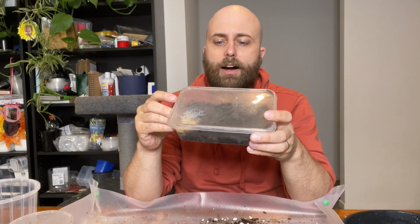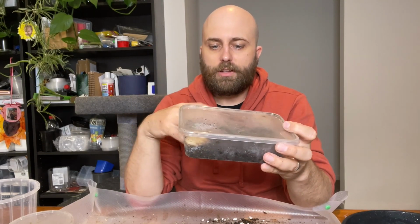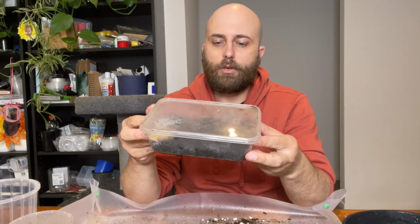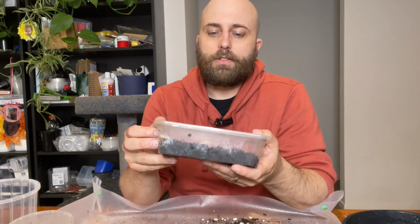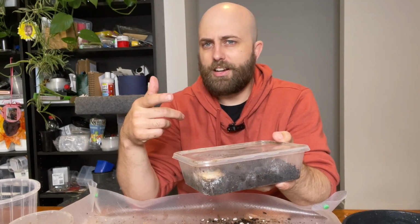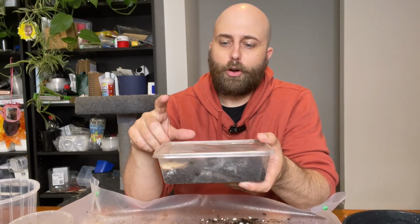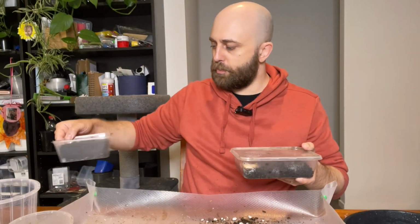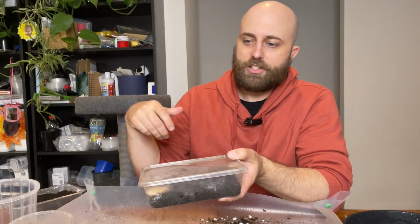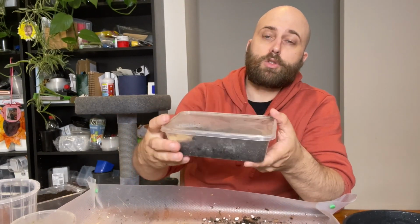Either way, they are invertebrates that live in the soil and they eat all of the detritus material in there, right? All of the organic matter that's rotting. The reason I like these is because they're going to take out fungi, they're going to take out fungus gnats, or at least compete with them directly for a food source. So I've been propagating this up because I would like to sprinkle these into all of my pots if I do have a fungus gnat outbreak.